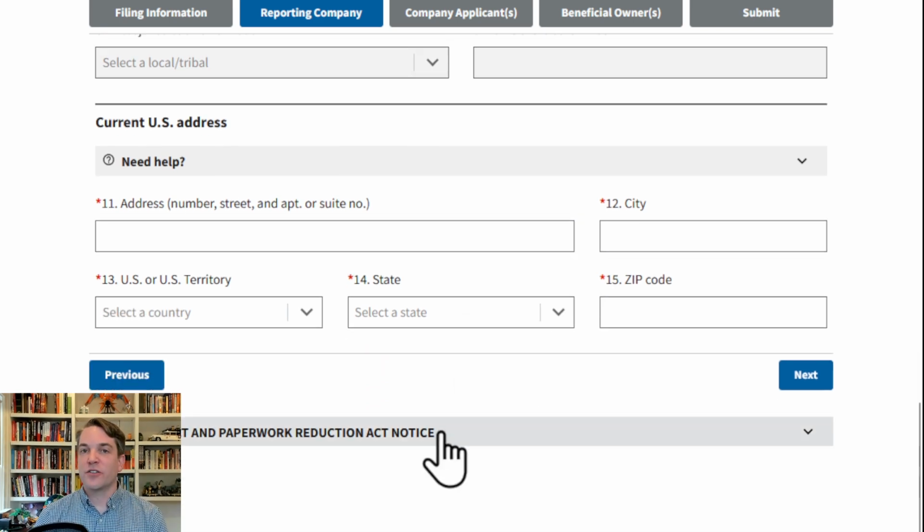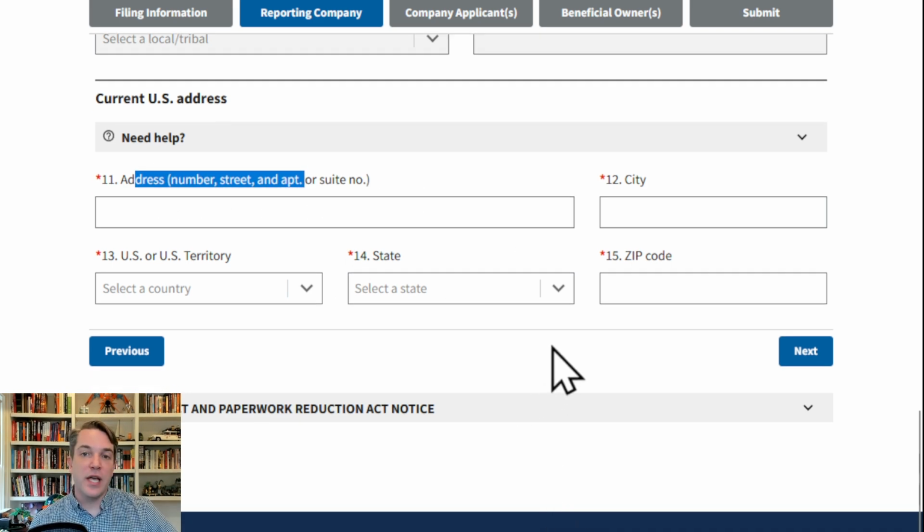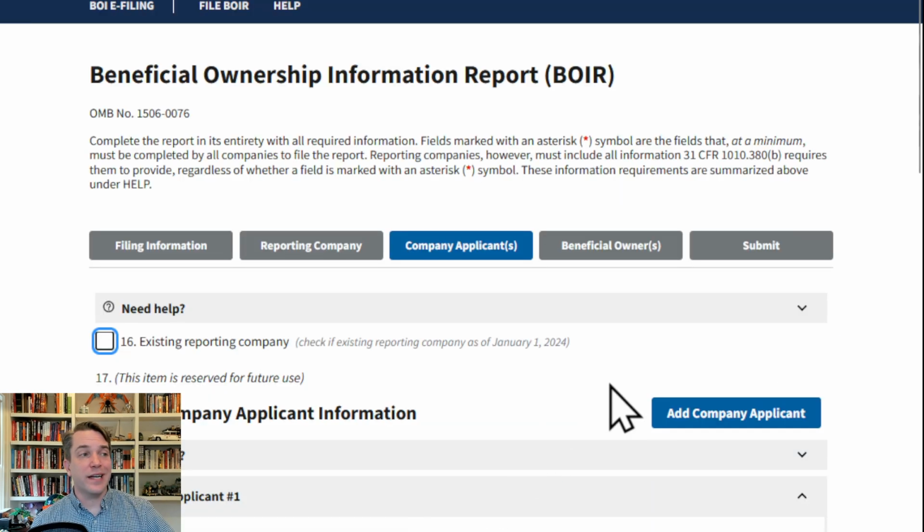It's not the attorney's address, it's not the accountant's address, it's not a P.O. box. It really is the address number, street number. They're not giving you the option for a P.O. box here. And then once you're done with that, going on to the next.